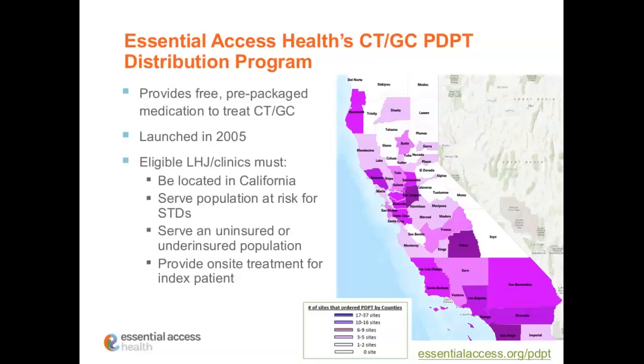The purchase of medication is funded through the California Department of Public Health STD Control Branch, and Essential Access Health fulfills the administrative role of the program. To support clinics that are interested in implementing PDPT, we also provide technical assistance to help operationalize PDPT regardless of whether or not patients are currently participating in the free medication program. And the program works by sending medication directly to your clinic. We offer specialized technical assistance to support with implementation, counseling, and patient awareness, and also offer first access to the newest resources and trainings on patient-delivered partner therapy.